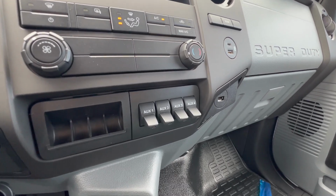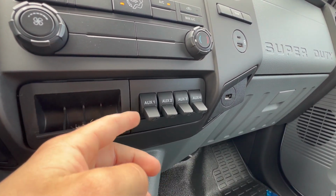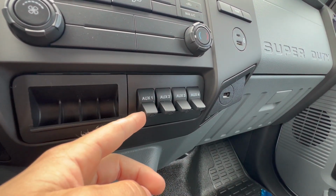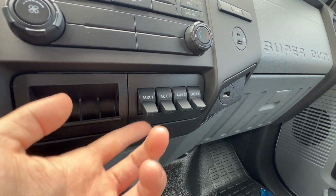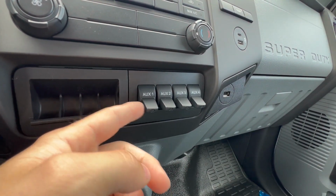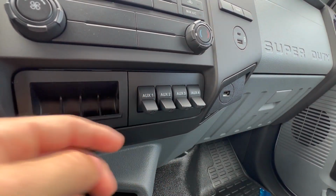Now something that is certainly helpful with the Super Duty F-750 lineup is these auxiliary switches. So this is an option on F-750. You can get these and use these for maybe the potential upfit that you'll do. These are pre-wired to the fuse box, and you can tap into these and use them for the upfit, or you can maybe run lights off them or a winch or whatnot.